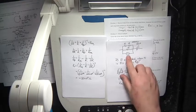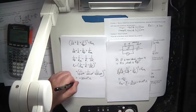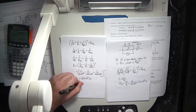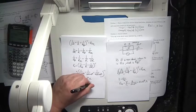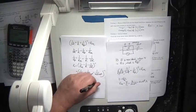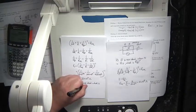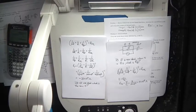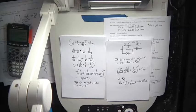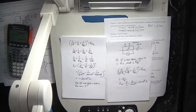So what you would do is you would find RV using this procedure, and then the question would be, if the voltmeter was ideal, what is the new time constant? Now, because the new voltmeter is ideal, you can remove the voltmeter from the circuit, because an ideal voltmeter's resistance is infinite.